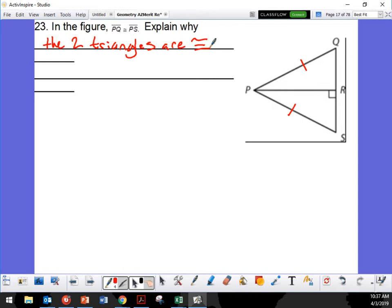In your notebook? 52, 53. Because yeah, I do. Here. Carefully. Sharp.